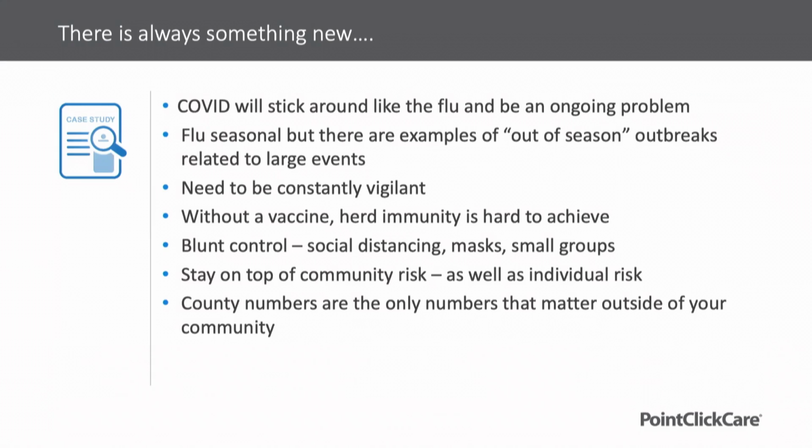COVID was a really good example of that. Flu normally happens in the winter. COVID decided to hit us at the beginning of the winter and not to leave. So it didn't go away when the weather got warmer, like we see with most other viruses. So we really have to think about this as something we need to be constantly vigilant for. It's not something we can ignore moving forward.